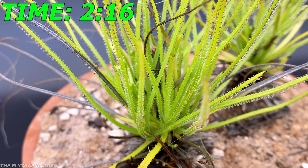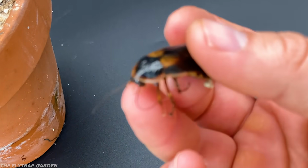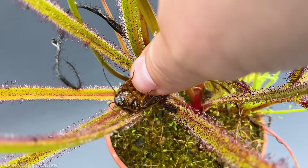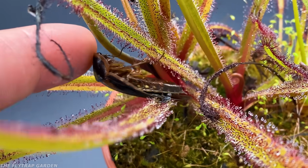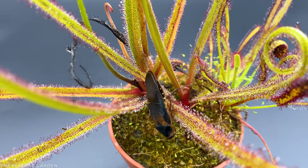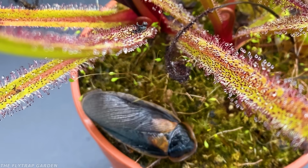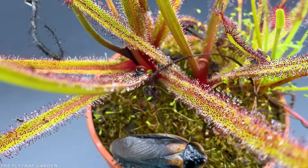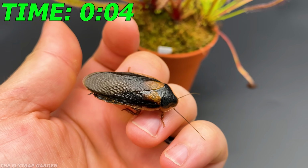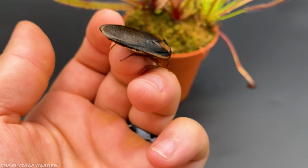Bro, what? Did he even get stuck? And it didn't only happen to Patrick the dewy pine. No chance. I didn't think it would be possible, but the king sundew is even worse than Patrick. No chance. Nope. It doesn't even get any slam on its back. That's how well adapted the roaches are to being slippery.